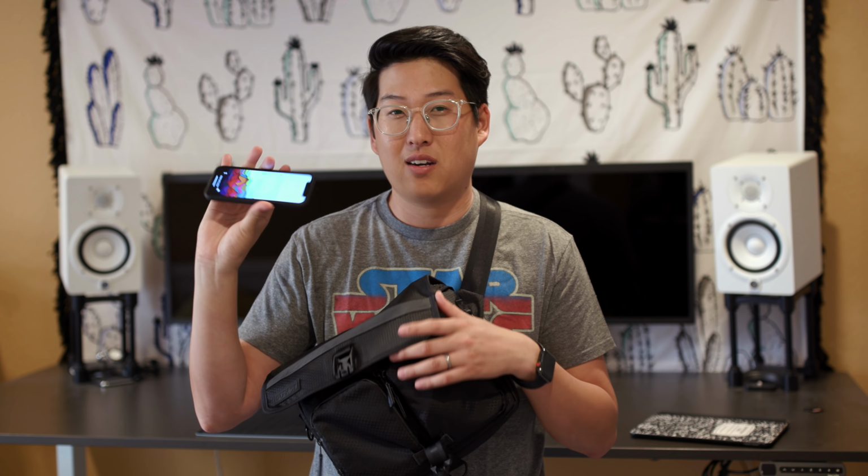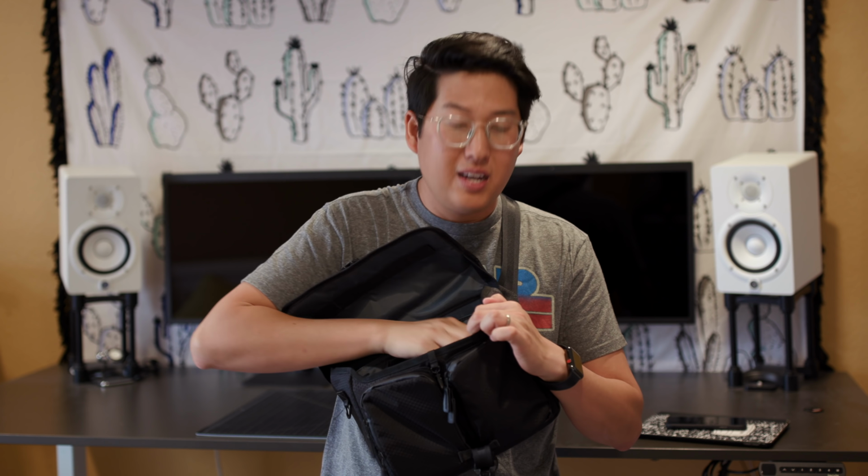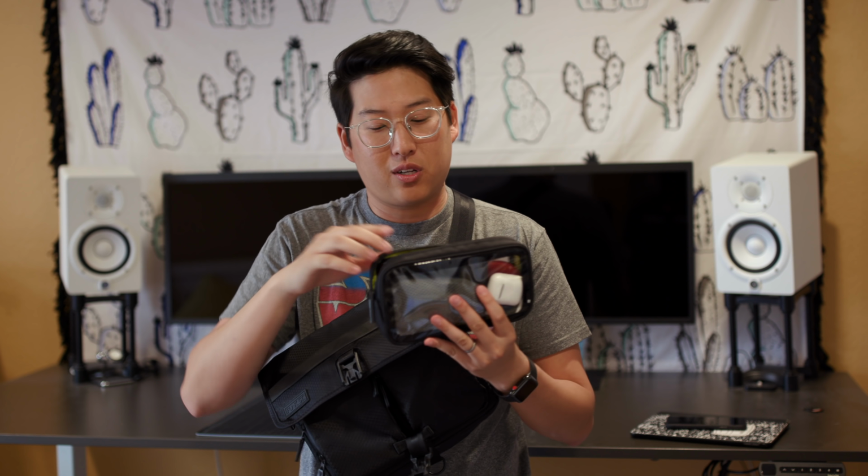So, iPhone 10, hopefully we'll do a What's on My iPhone video very soon. Next up in here, an accessory pouch. This is the one from InCase. This is a nice, clear one, so I can see right inside of it. Great zippers, not much else to it.